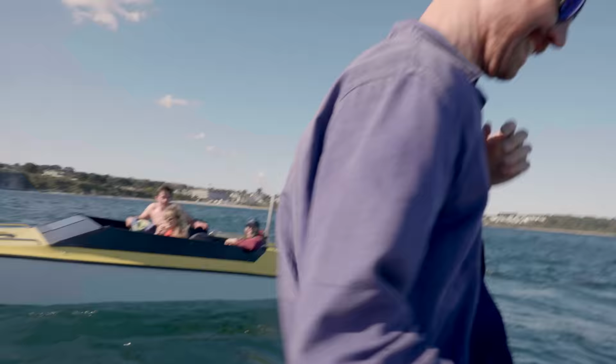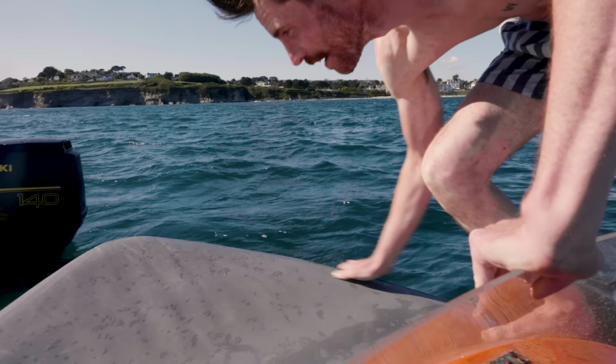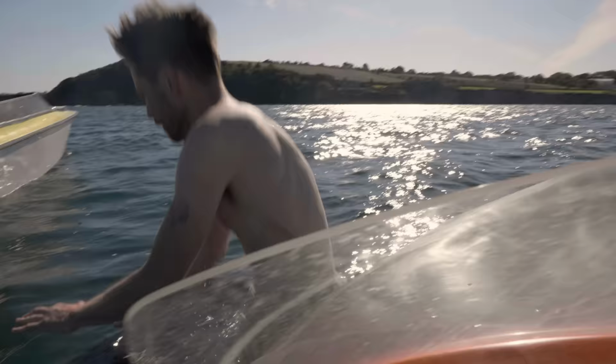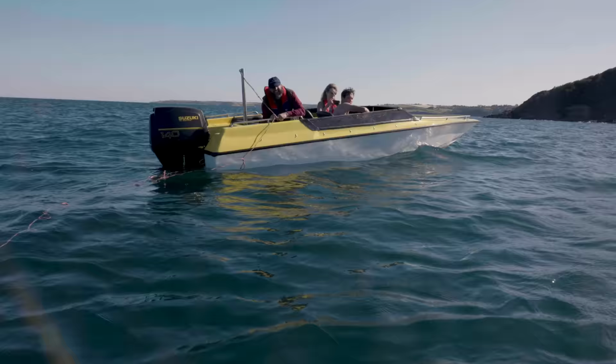So you're going to have a go, Charlie? Yeah, I'll have a go. As I pick up speed, the water will be rushing under the board and it'll start to pull you up and out. All right, in he goes. Okay, all right, good luck, Charlie. All right, mate.